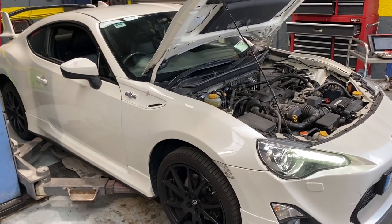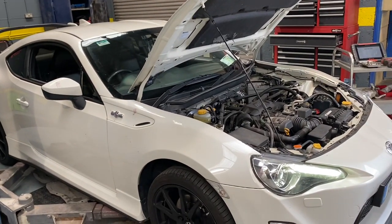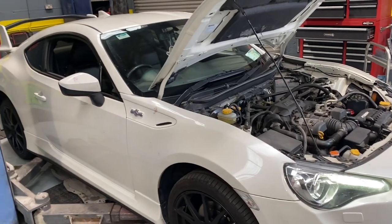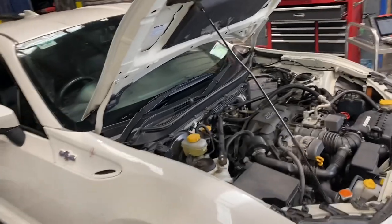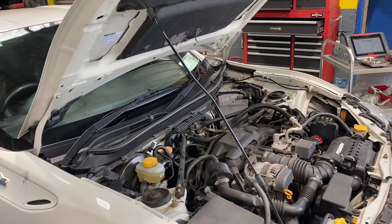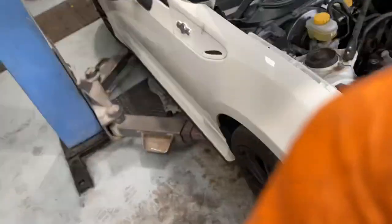This probably isn't worth making a video out of, but just because of the car, it's actually quite a nice 2016 Toyota GT86. Now, what's the customer's complaint? Customer's complaint is that it has failed the NCT, and on emissions, and they have then went along and tried maybe a couple of bits and pieces.